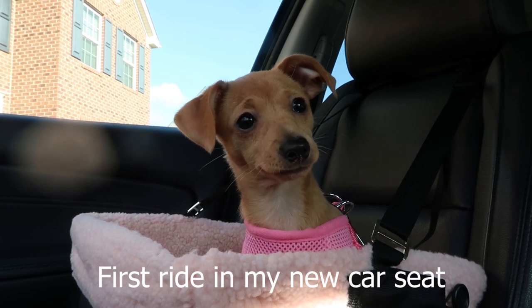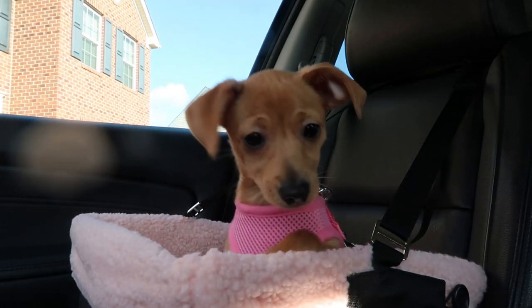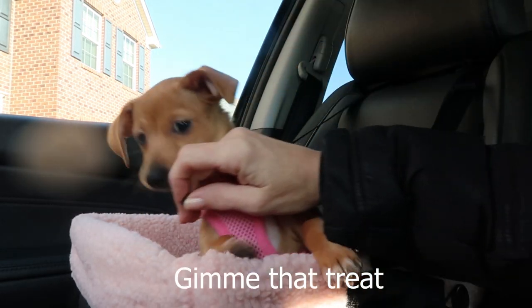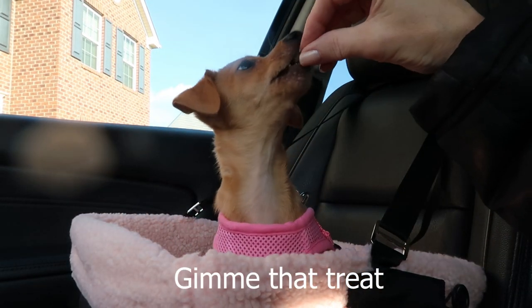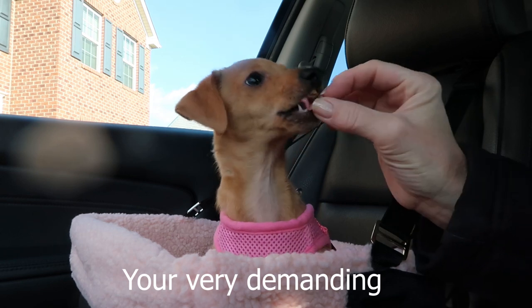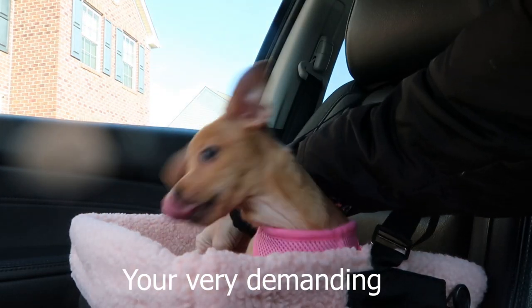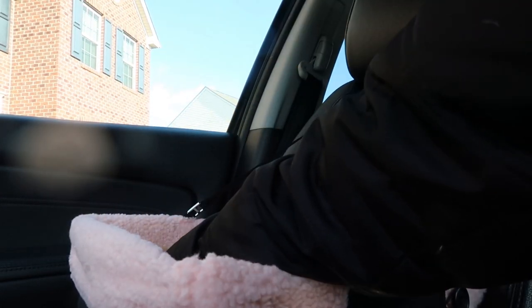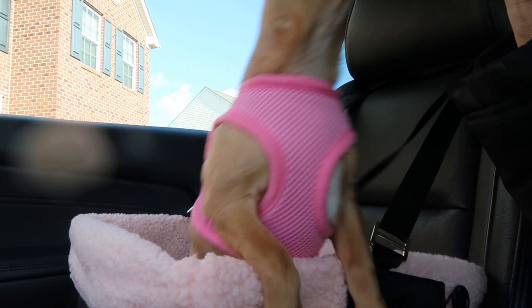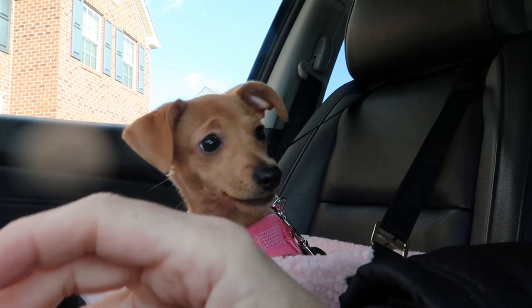Good girl, sit. That's a good girl. Nope, sit. Maisie, sit. Sit down. Good girl. How about we lay down? Can you lay down? Maisie. Down. Oh, sit. Nope. Sit down. Maisie, sit. Good girl. You ready to go for a little ride?